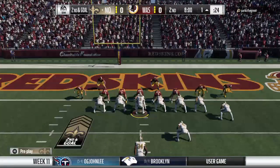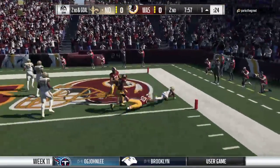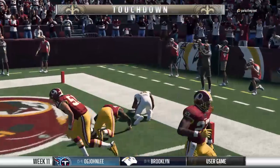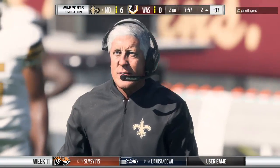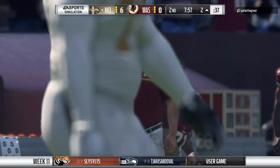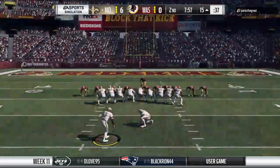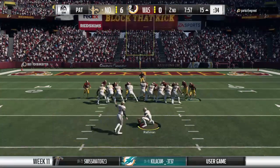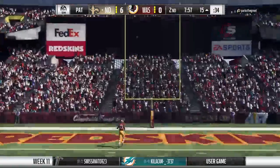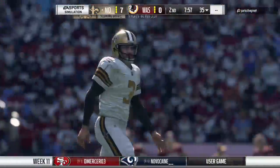They come up in an offset eye. Second and goal from the 1. They'll toss it out to Sims. And he takes it across and into the end zone. Touchdown, Saints. Charles Sims with touchdown number 7 on the year. And the Saints are able to cash in for 6. And it's good as the Saints have a 7-0 lead.